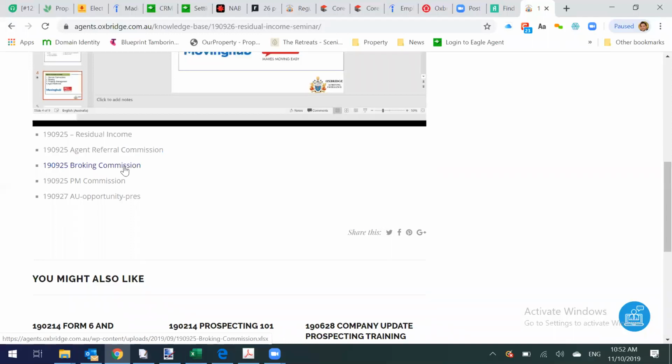Basically, if you go through the spreadsheet, you'll find approximately how much you get in terms of residual every month by referring a client. That's about 50 to 100 bucks per client in income.